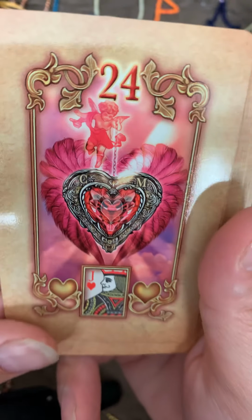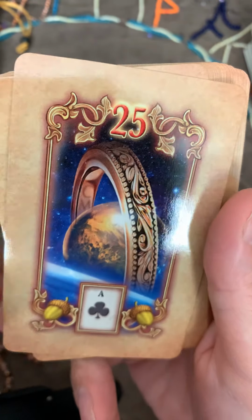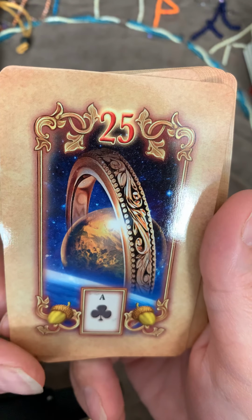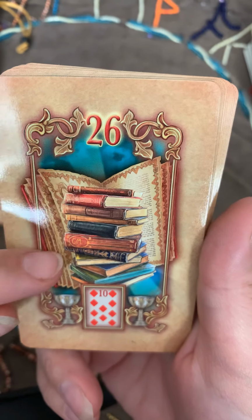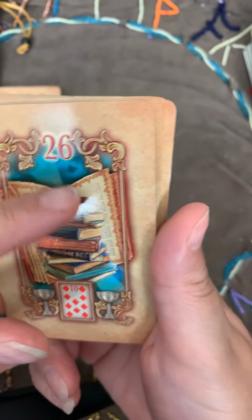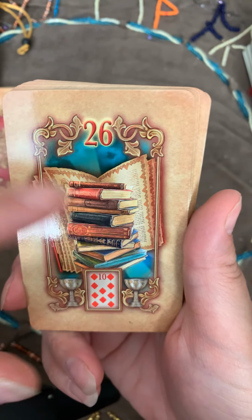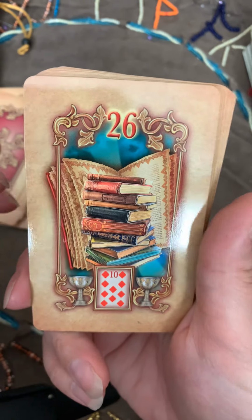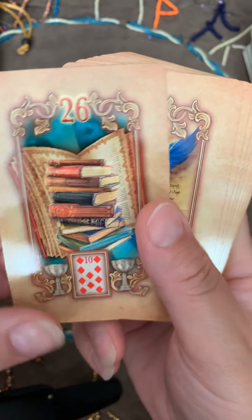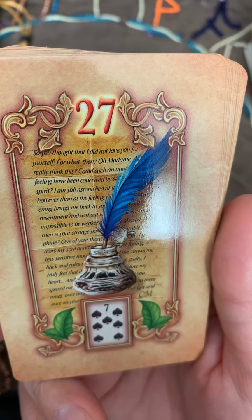This is the heart. I mean, isn't it beautiful? It's just gorgeous. Here is the ring. Wow. Very nice. Here is the book. And what I love about the book is there is a book open, and then there are books coming out from the book. So secrets coming out, or acknowledgement, depending on how you read the cards and so on. Here's the letter, and I love this card.